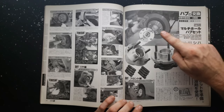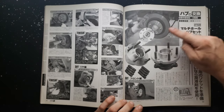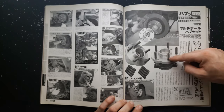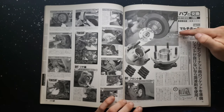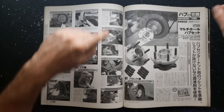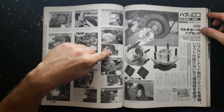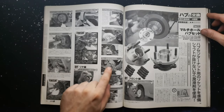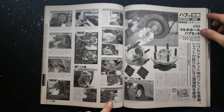Okay, we're swapping from a five lug to four lug. Oh, this has got the extra holes in it, so you can run either or. Interesting. It's for your regular Nissans, basically. Undo the center pin, undo the center bolt, undo the caliper, pull the caliper up out of the way, take the disc off, pull the hub off.